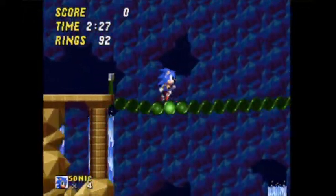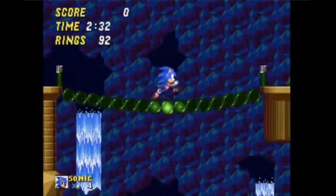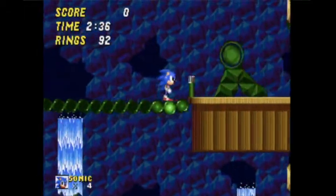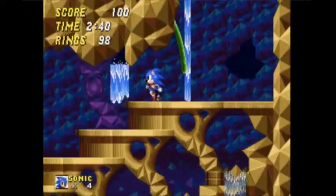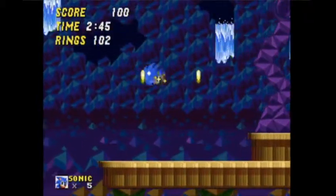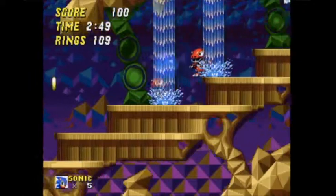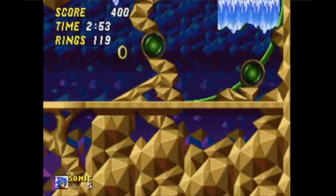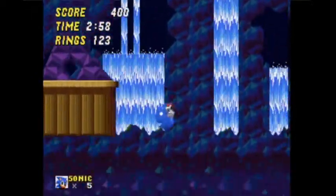There we go. So, this bridge is actually the same one that's in Emerald Hill, just set to light up when Sonic walks on it. So that's interesting. There's another extra life. So, hop in here, and we'll keep walking along. There's the enemies. That's the dinosaur-like enemy. They don't have any names, though, unfortunately.